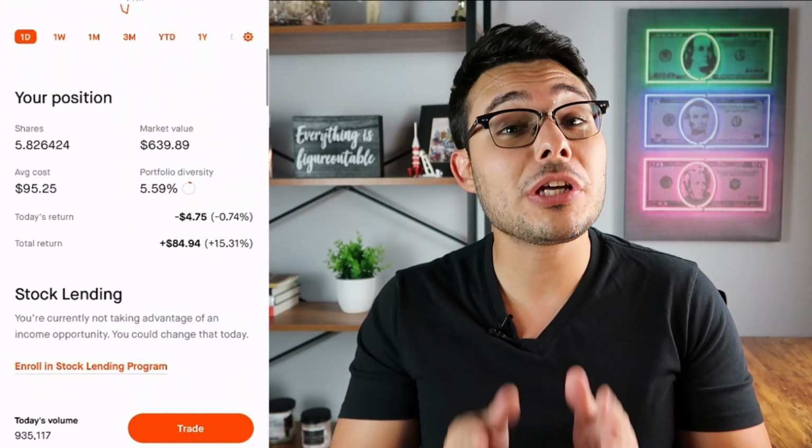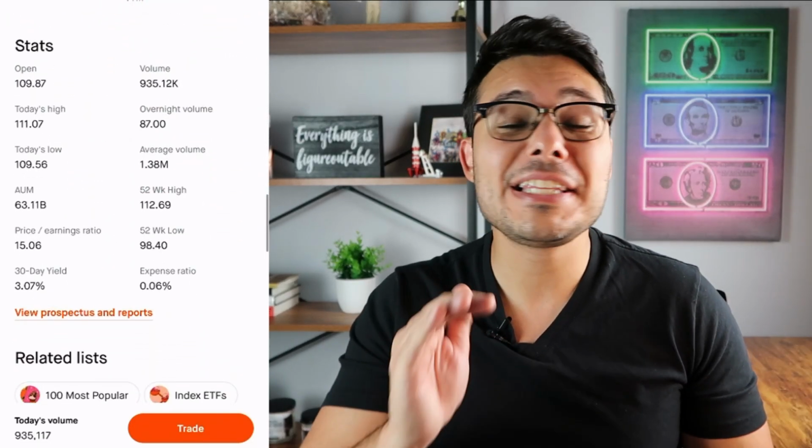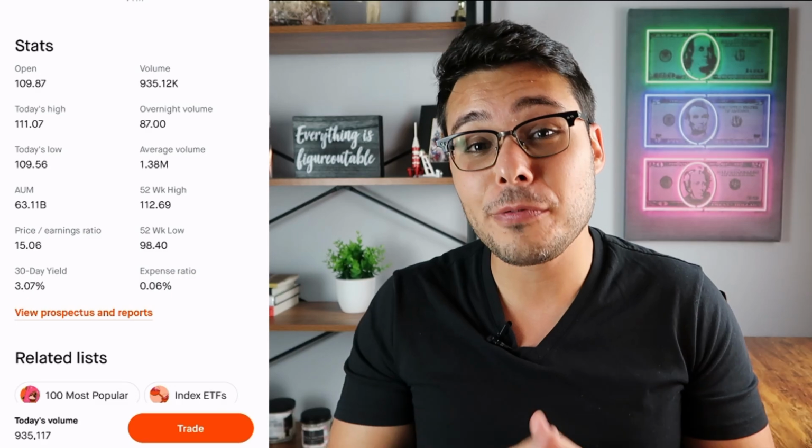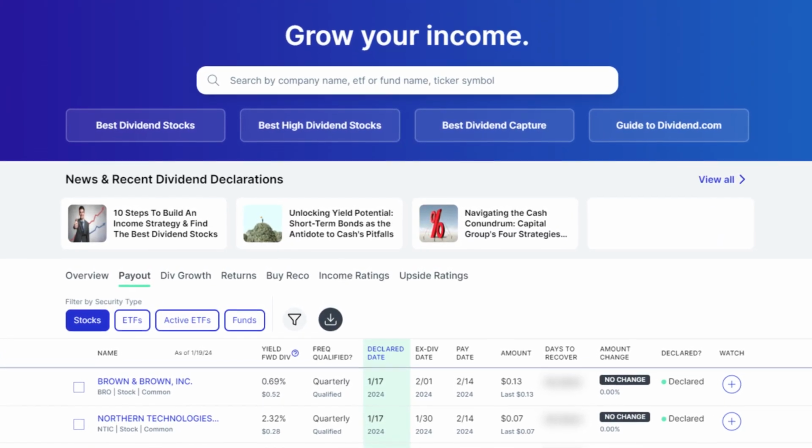You can go into any brokerage that you're using, search up the company that you're interested in, and scroll all the way down, and you might see the dividend percentage amount that they offer you as a holder of their company. This percentage means that they're going to take that percentage out of their stock price and pay you dividends for owning that company. And instead of using your brokerage account, you can also go to a website called dividend.com where you can do the same thing, type in the company name, and it will show you everything you need to know about this company in more detail than your brokerage.